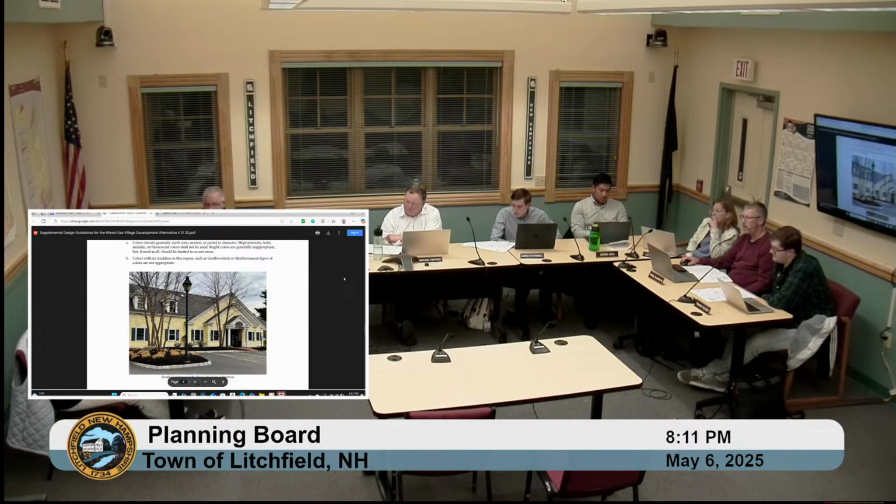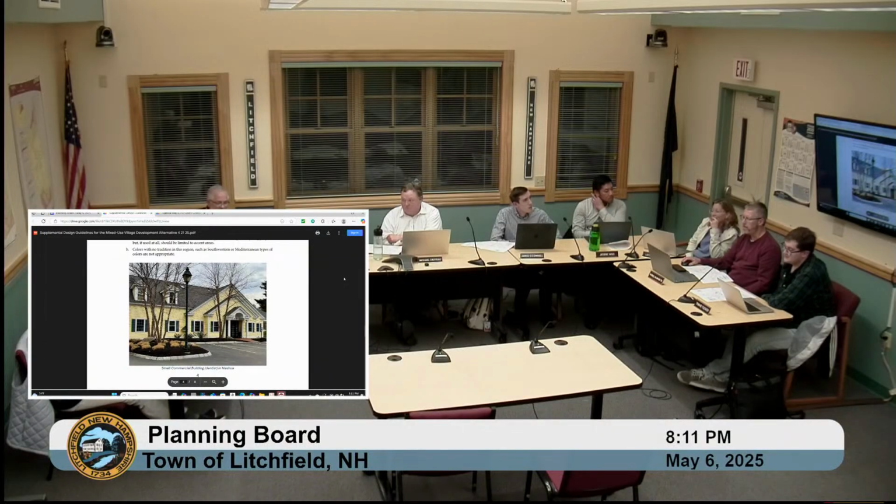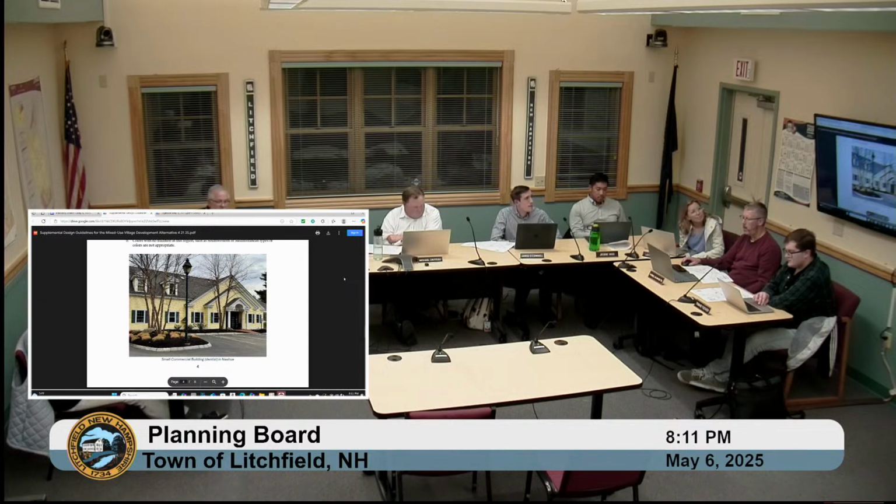So moving on, I did swap out one of the examples. I still don't love it, but I might get a better one. I'll probably get a couple. The one I stuck in there is a small commercial building in Nashua. It was actually built as a bank, and it's currently a dentist's office now. But it hits the points architecturally of what's called for in the regs.